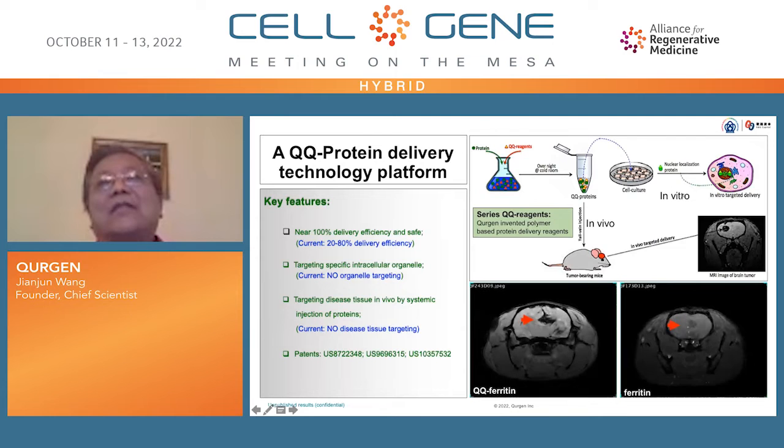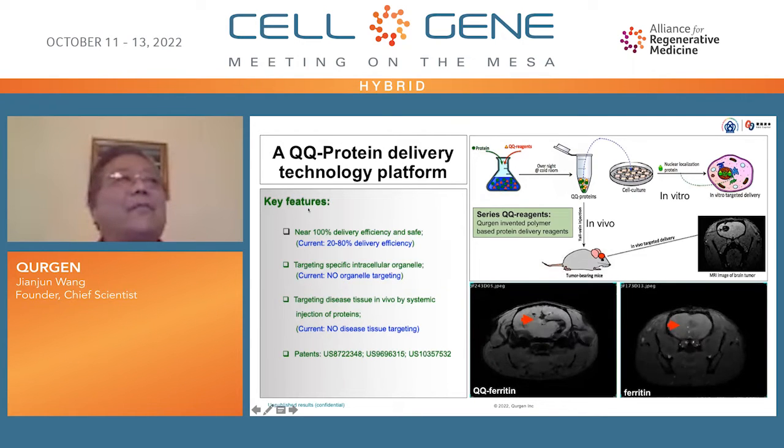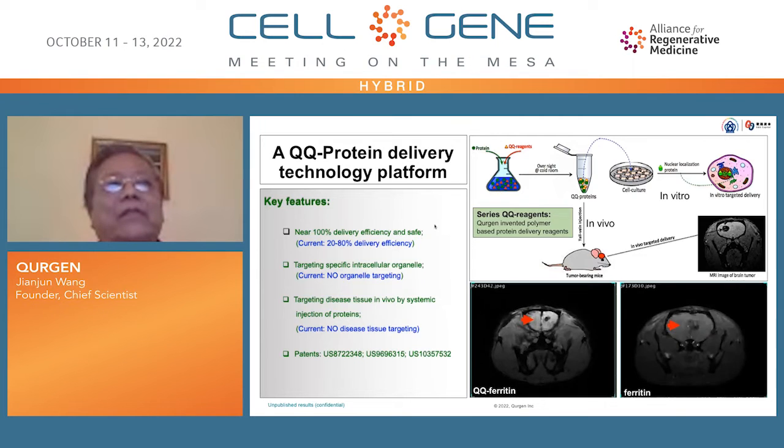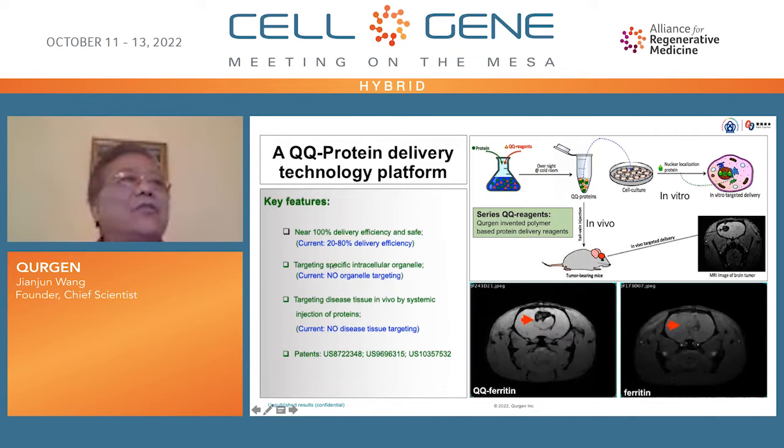In a cell culture setting, all you need to do is add the QQ modified protein into the cell culture medium, and then the protein can efficiently penetrate inside of the cell. One of the key features of this protein delivery technology is the very high protein delivery efficiency and safety. It can reach greater than 97% protein delivery efficiency. This technology also has specific intracellular organelle targeting capability.